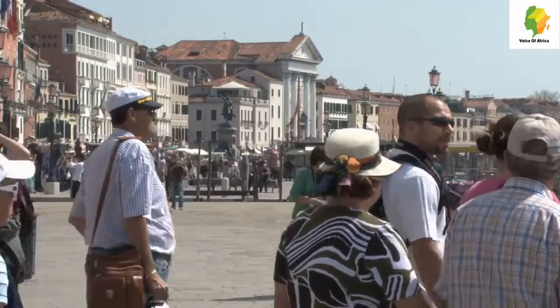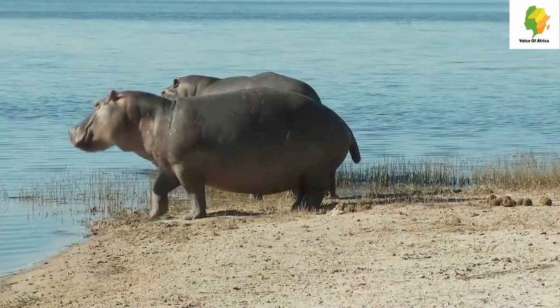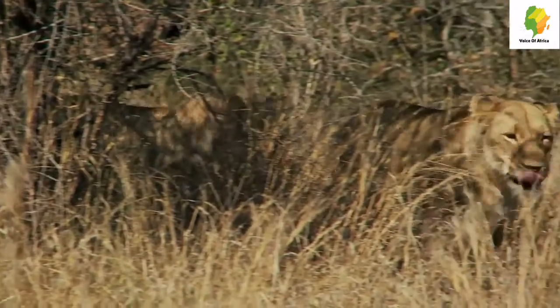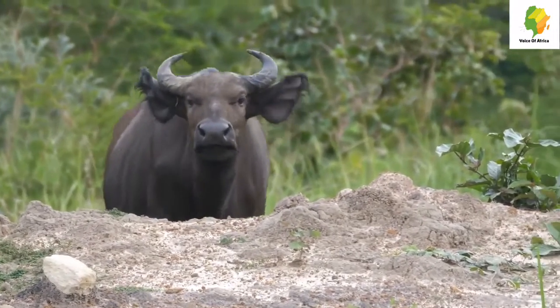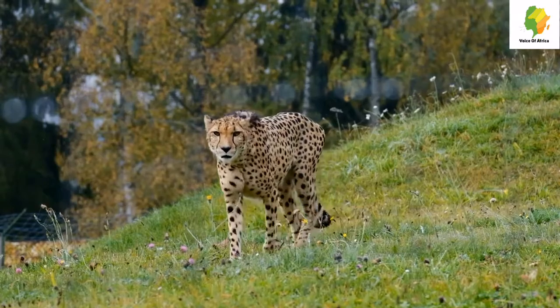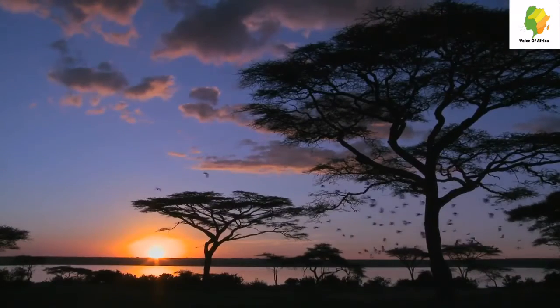Tourists flock to Ngorongoro Conservation Area to enjoy the wildlife. Some of the animals that can be seen there include rhinoceros, East African lions, Cape buffalo, hippopotamus, gazelles, wildebeest, leopards, and cheetahs. It joins with the Serengeti National Park to the northeast.